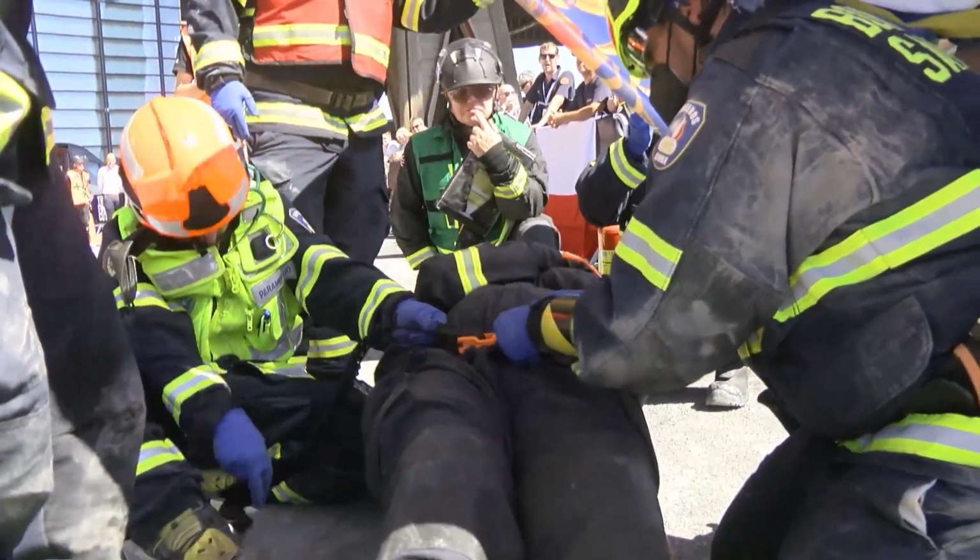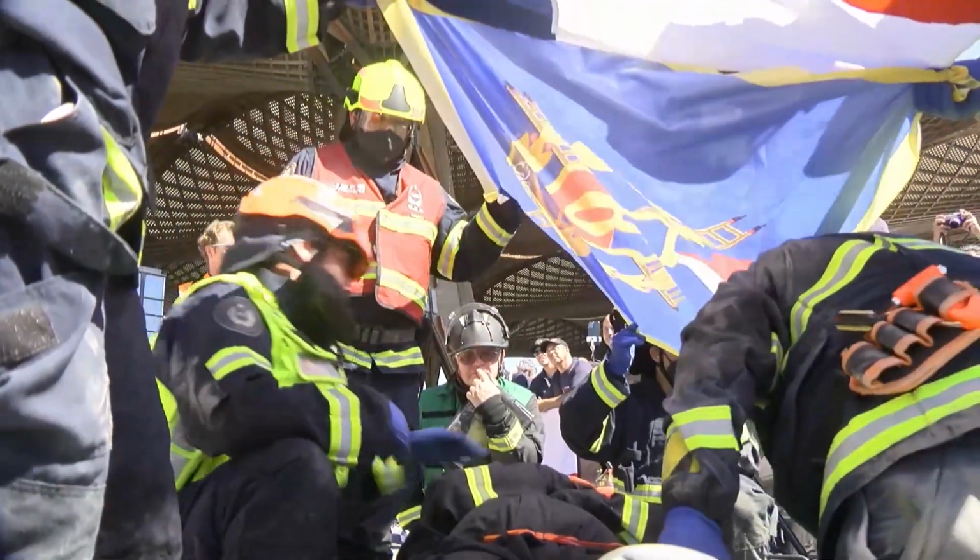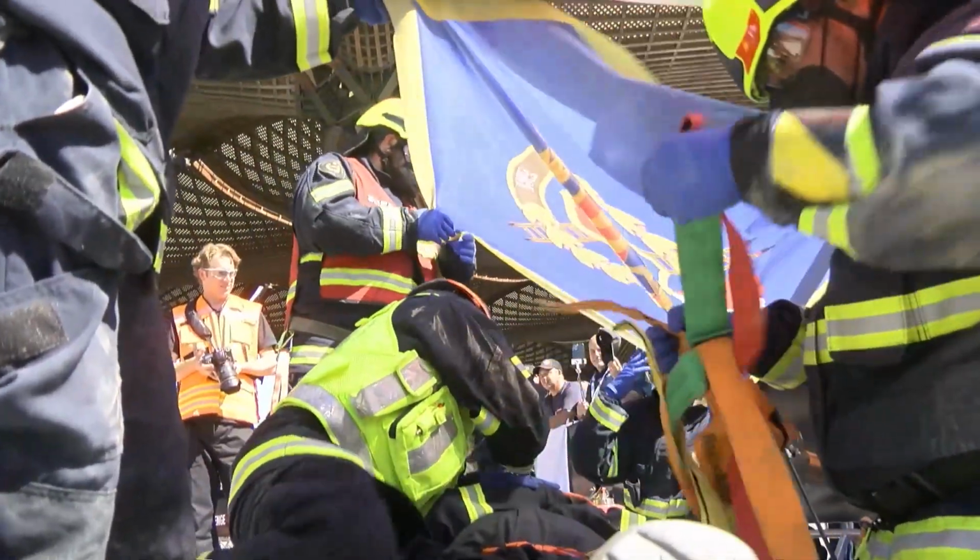They're immobilizing him now. That means they're strapping him down to the spinal board, making sure that he cannot move anymore to prevent further injuries.